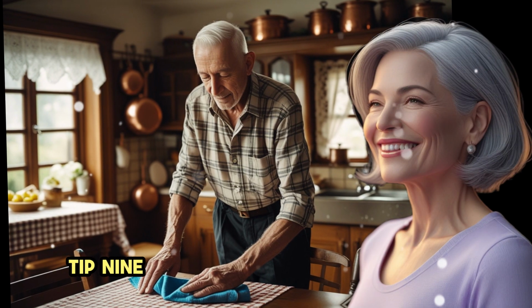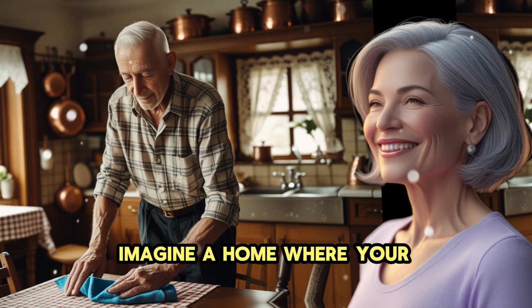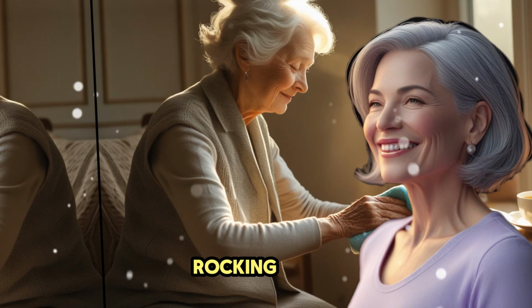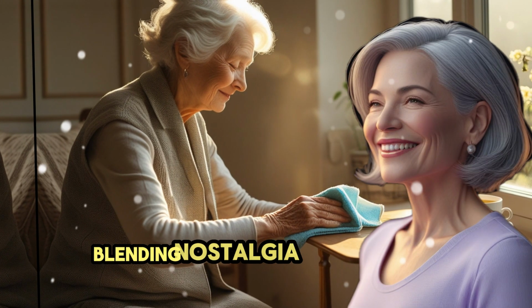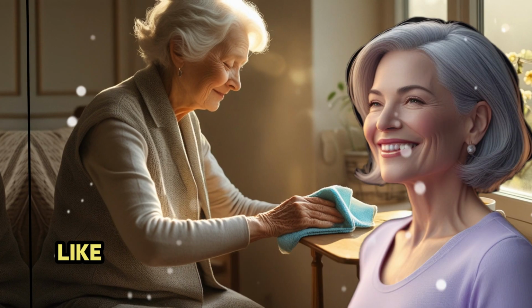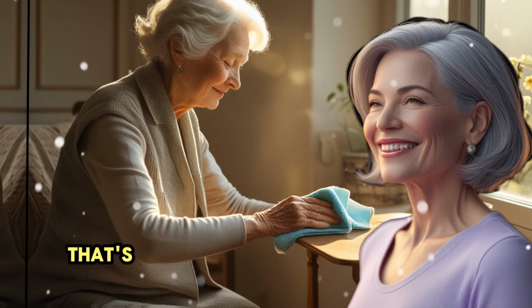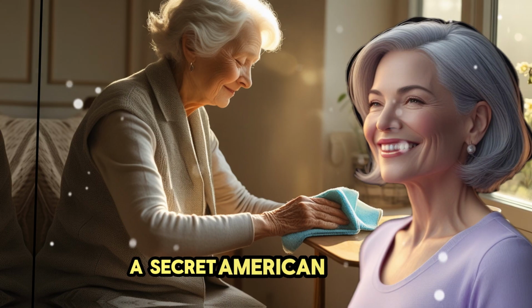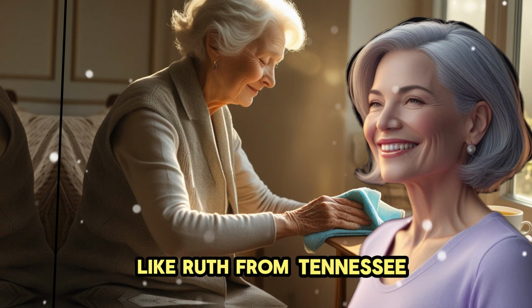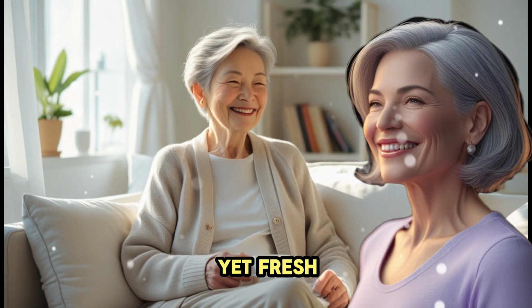Tip 9. Balance between old and new. Imagine a home where your grandmother's cherished rocking chair sits beside a sleek new lamp, blending nostalgia with modern comfort like a warm conversation across generations. That's the magic of balance between old and new. A secret American seniors like Ruth from Tennessee have embraced to create homes that feel timeless yet fresh.